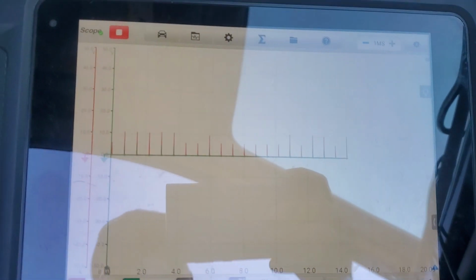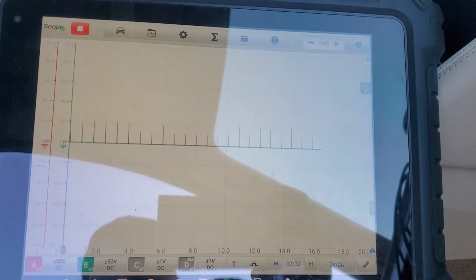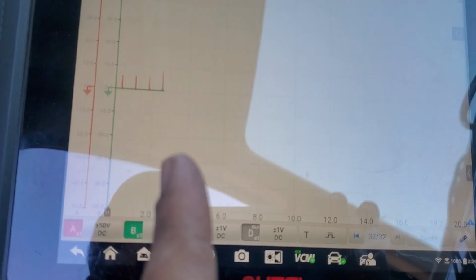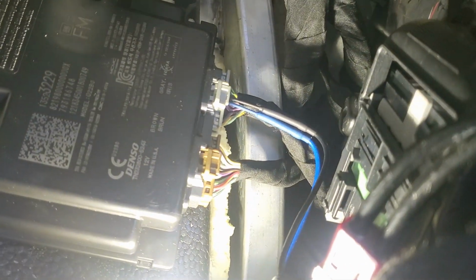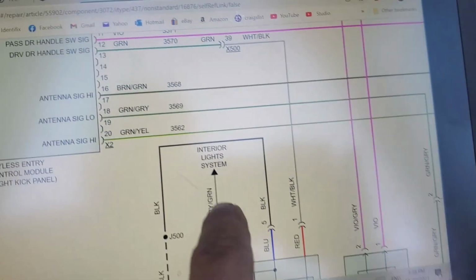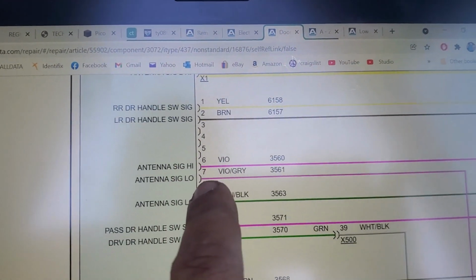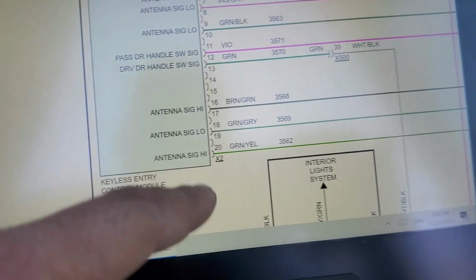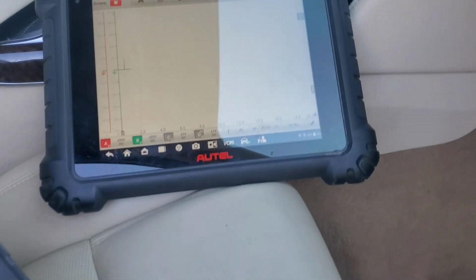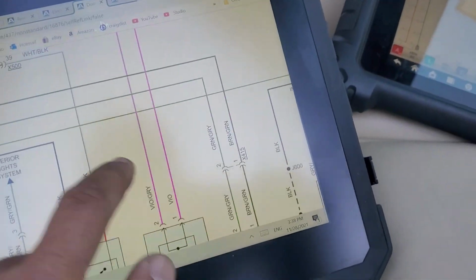So I wanted to check the rest of these little antennas, and I don't like the activity going on this one, which is the other connector, the pink and pink, the violet gray, which is pin 6 and 7 on this X2 connector, the white one. Look at it. This one should be located.